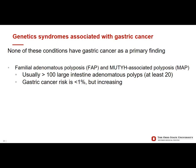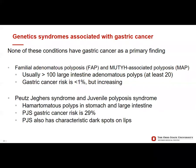There's a condition called familial adenomatous polyposis, or FAP, and a very similar condition called MUTYH-associated polyposis, or MAP. These are associated with very many colon polyps, or large intestinal polyps, called adenomas. There are usually over 100 and often over 1,000, but at least 20. That's usually the first finding: people present with bleeding due to all of these polyps. The gastric cancer risk in these conditions is less than 1%, but that does seem to be increasing, and we definitely watch the stomach in these conditions.